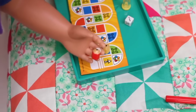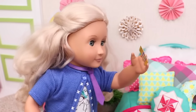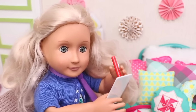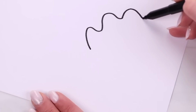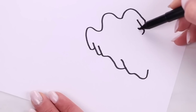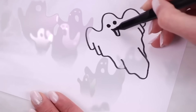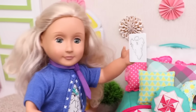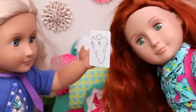Oh, three. 1, 2, 3. Green square. Let's take a card. Oh, this is scary. Ooh. And now let's try to draw it. I'm ready right on time. Now, sis, tell me, what is this? Let's see. Oh, this is a ghost.